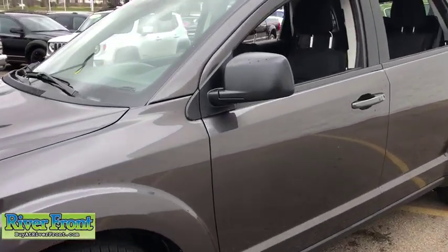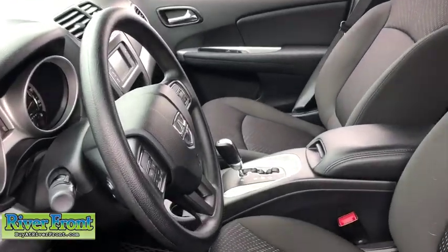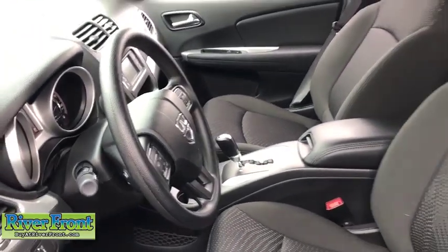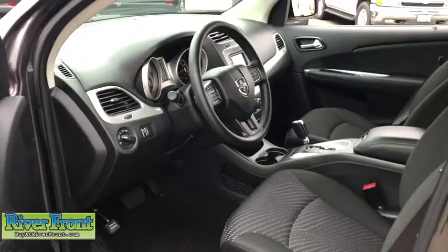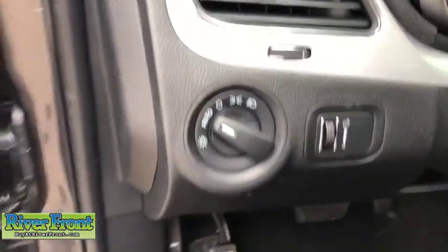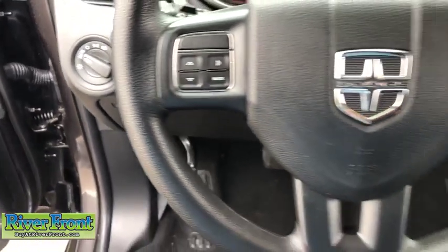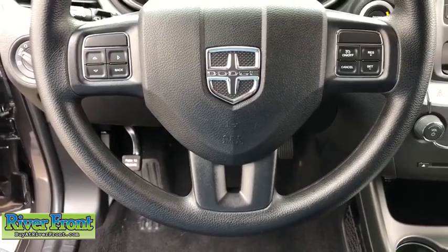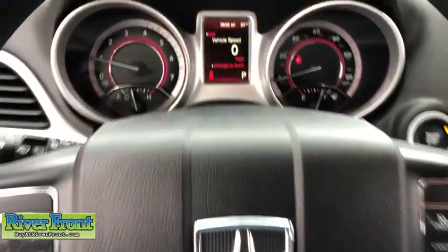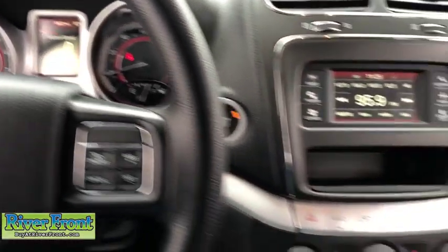This vehicle has less than 4,000 miles. Here are some of this vehicle's great options. Traction control, Bluetooth, dual airbags, power steering, four-wheel disc brakes, rear window defroster, power windows, trip computer, electronic stability control, CD player, remote keyless entry, tachometer, brake assist, panic alarm, rear view camera, driver vanity mirror, front reading lamps, tilt steering wheel, front bucket seats.